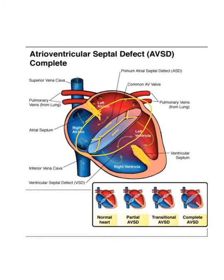I know this is kind of small, but if you look down here, right here where I'm circling, this is a partial AV canal. It looks like the ventricular septum actually reaches the AV valves, but there is a hole in the atrial septum. The thing that makes an AV canal is that the valves are also on the same level. If you have two AV valves, they'll be on the same level. Usually we see the tricuspid valve being a little bit lower than the mitral valve, which is up a little bit higher. In AV canal, the valves are almost always on the same level.